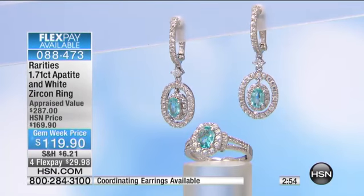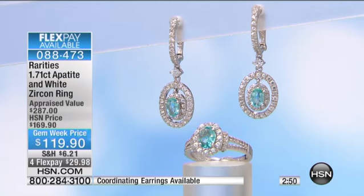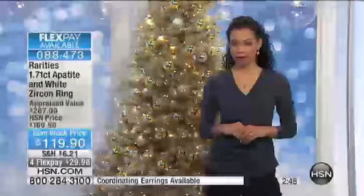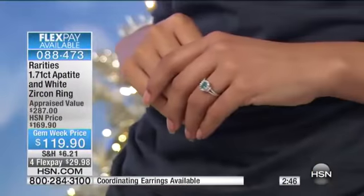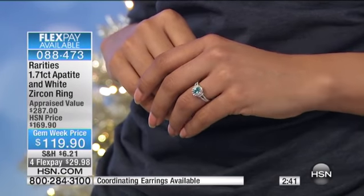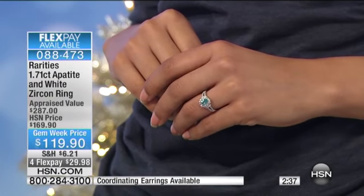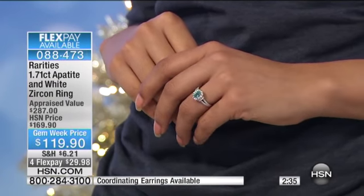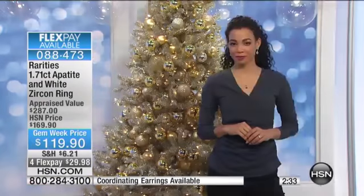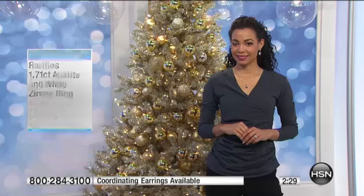And for me, once upon a time, I saw a Brodie tourmaline several years ago, and I said, one day, I am going to own that. Well, that day probably will never come. I will never really be able to own a Brodie tourmaline. But when the first time HSN presented to me this Brodie Apatite, my heart was aflutter, because I realized I'm going to be able to own my dream color gemstone.